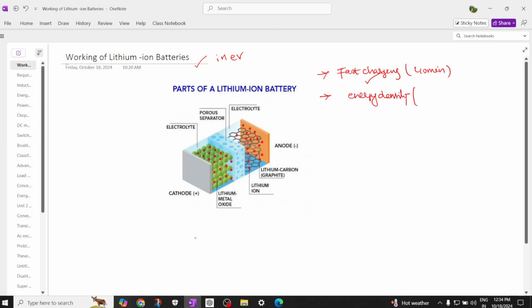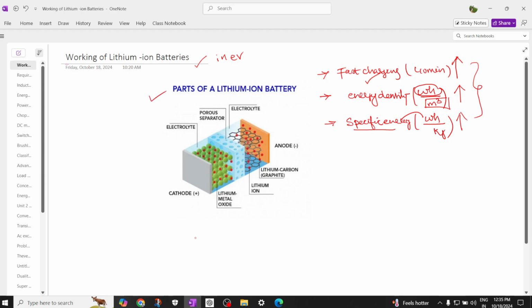Energy we can write as watt hour per meter cube, and this lithium-ion battery has high specific energy. The unit of energy is watt hour. Specific is defined per kg. So to have fast charging of our electric vehicle and to offer high energy storage for a given length, width and breadth, that is metric cube, you require high energy density, and the electric vehicle should offer high specific energy. To have all these characteristics, we are going to select the lithium-ion battery.